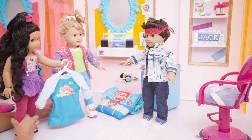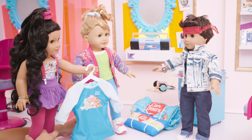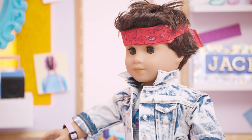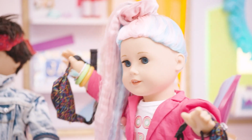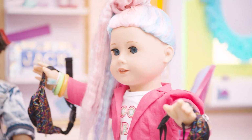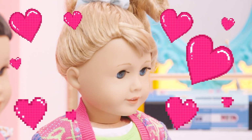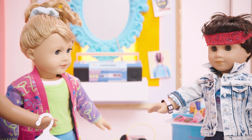Look what I've got. Cool! Now I match my Care Bear sleeping bag and pillow. It looks like you're all set. Not quite. I made a fanny pack for you, and one for Sarah. Now you can match. Wow, a fanny pack! That's awesome! I love the colors, and so will Sarah.